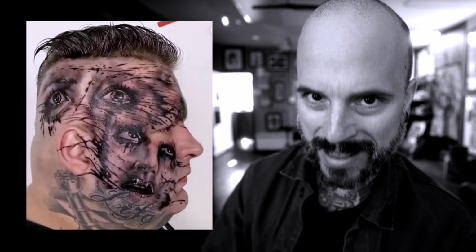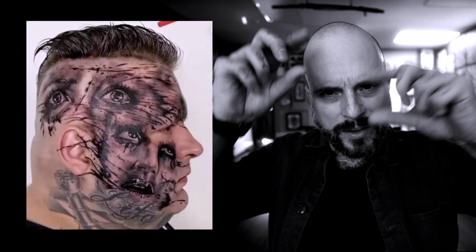This one, it's not badly done. This is actually really well done. Really freaky tattoo. I'm not a big fan of face tattoos. I hate looking at things when there are multiple eyes. It just really fucks with my brain.